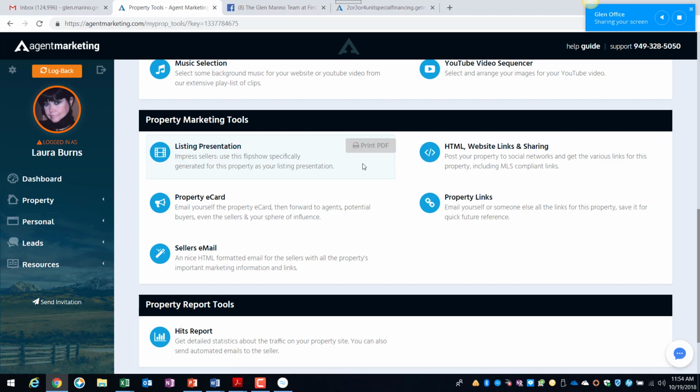Do you guys see this print PDF button? Remember this, your phone is a Wi-Fi hotspot. You're going to plug it in, you're going to show them, you're going to put your laptop on their kitchen counter, in the dining room, wherever you're going to show it. And when you close and they go, wow, wow, wow, and you close your laptop, the wow walks out the front door with you.